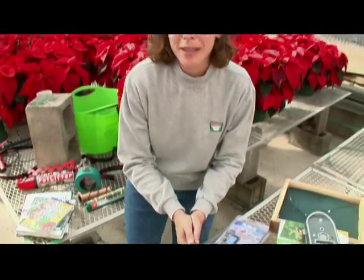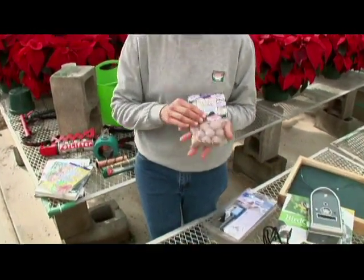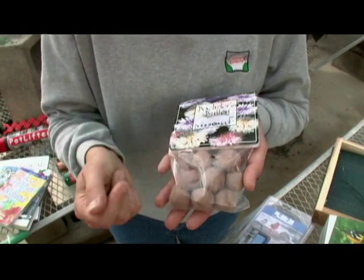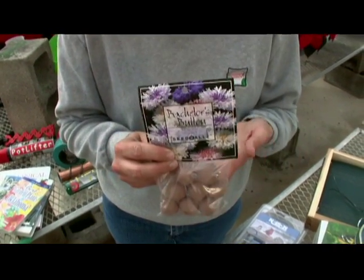Here's a few great stocking stuffers. These are seed balls, and they're just a mud and clay mixture, and in each ball is a packet of seeds rolled by hand by people with disabilities. And so it's a nice special product.